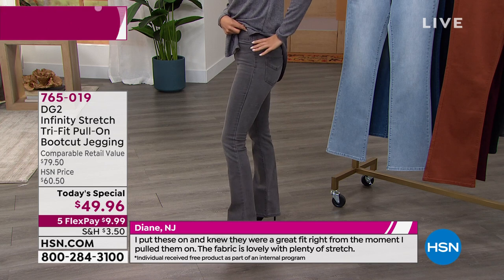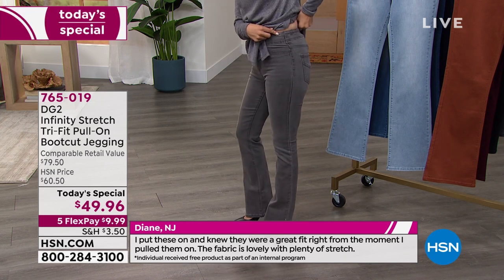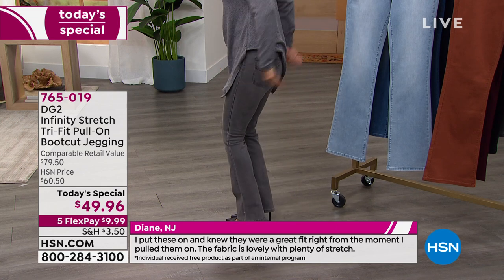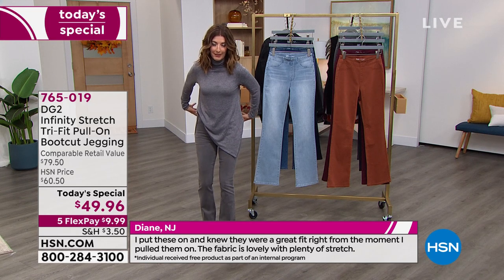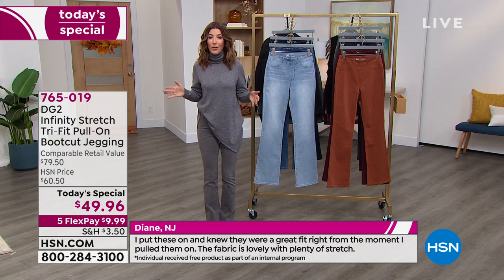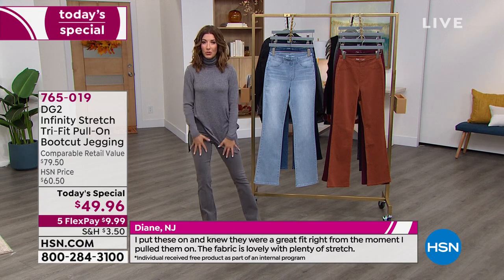If you had a smaller waist and then more of your curves through your hips and thighs, all of a sudden you couldn't bend over. You couldn't sit on a park bench because you always felt like there was a huge gaping hole back there. Not a great idea. This one actually meets you wherever you are. I love that. It doesn't matter what shape you are, it contours to your body.